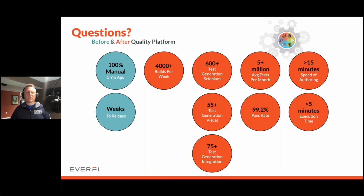And it really starts building that understanding of your quality maturity rubric.